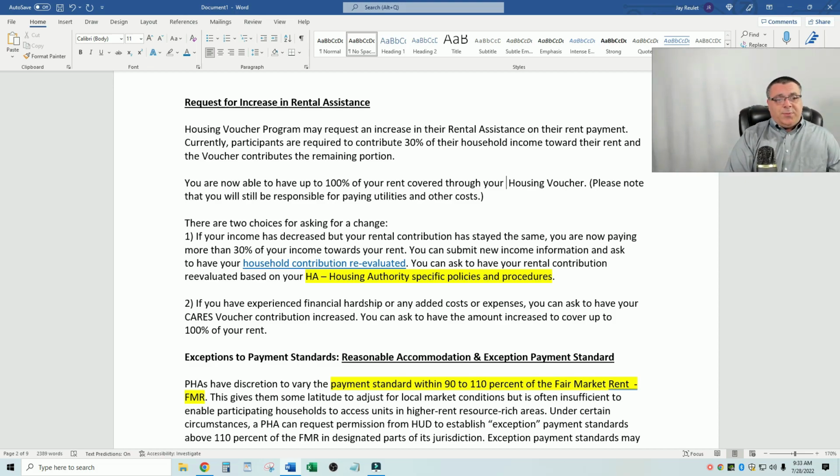There are two choices for asking for the change. The meat of the bones, what all you've been waiting for, right? A simple answer. There are two choices. One, if your income has decreased but your rental contribution has stayed the same, you are now paying more than 30% of your income towards your rent. You can submit new income information asking to have your household contribution reevaluated. You can ask to have your rental contribution reevaluated based on your HA, or housing authority, specific procedures.